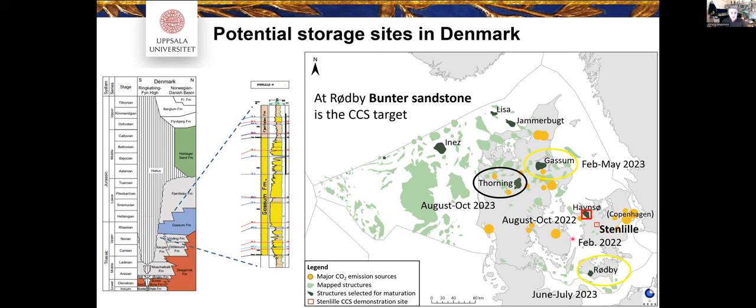So you're looking at the mainland of Denmark here. Sweden is here. So I'm sitting somewhere far up north here. Then we did the first upscaling work at Hanso. I will tell why these are called upscale. These are 130. And then after that, this year, Gasum was acquired, 250 plus. And then Torning, 130. Actually, before Torning, it was Rodby. And then Torning.